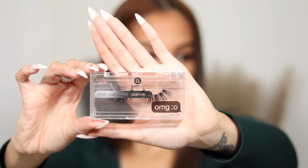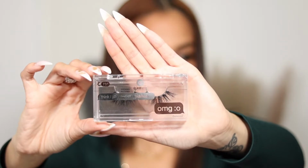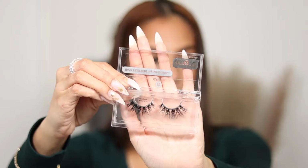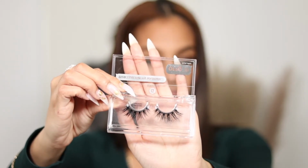And then this last pair of lashes is called OMG, and I think this is very on brand for Valentine's Day. It's just super cute in my opinion. I don't know, maybe it's just me, but the packaging is just so adorable. Again, it's a little bit different from the other two that you've seen. Clear packaging, and on the front it has a text message, if you will, and it says, "I think I just met my soulmate, OMG." Super cute. These lashes are a long wispy just like the other ones, but they are a range of 8 millimeters to 13 millimeters.